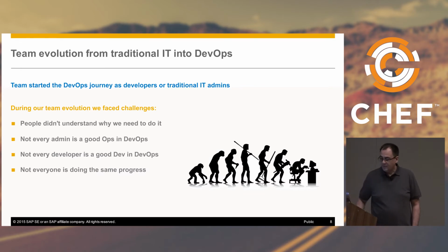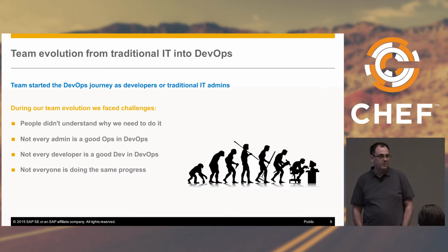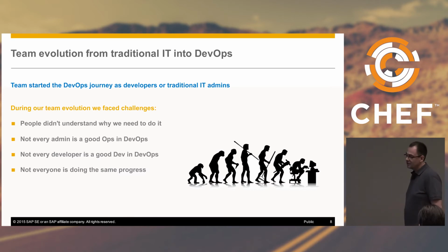Another challenge for us was that not every admin is a good ops in DevOps. So if you're doing system admin tasks since many years in the same way, it's really hard for them to have a mind shift in a very short time to understand what is really the benefit of doing it as infrastructure as code than before, as I was logging in or even having a small batch script which is doing my job.